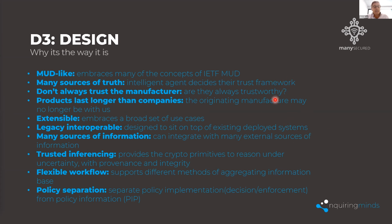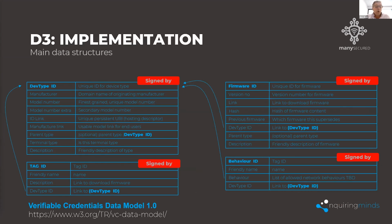And there are other design requirements in there that have helped inform the way it's evolving. But fundamentally, when it comes down to it, that is the key differentiator. It's the distributed nature of it and the fact that these information sources can come from many forms. So what is it? It's actually quite simple under the hood.